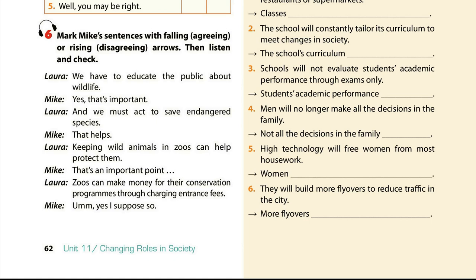We have to educate the public about wildlife. Yes, that's important. And we must act to save endangered species. That helps. Keeping wild animals in zoos can help protect them. That's an important point. Zoos can make money for their conservation programs through charging entrance fees. Yes. I suppose so.